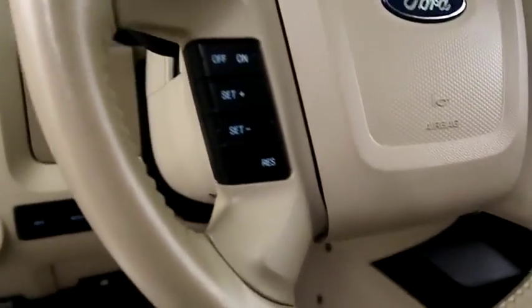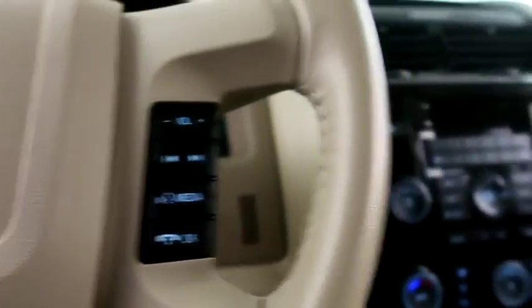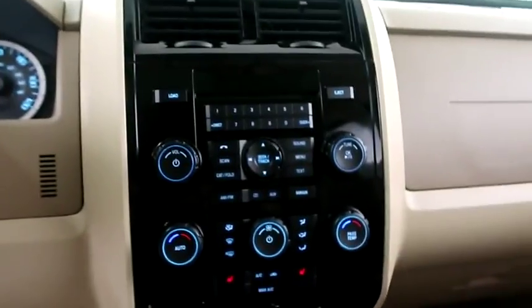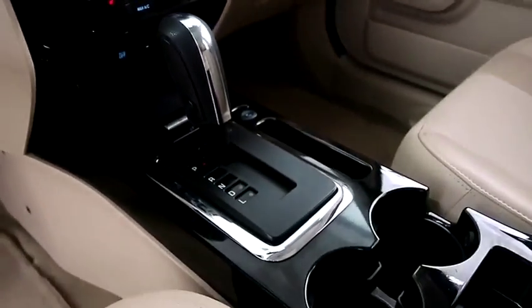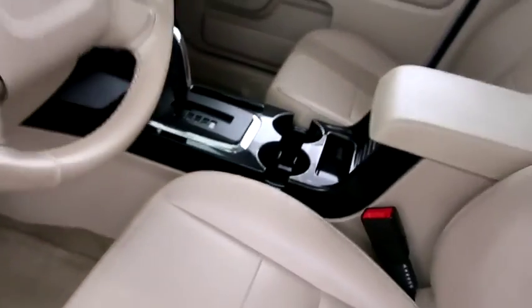Inside, cruise, audio, and Bluetooth controls. Full stereo, that includes a CD player. Dual climate control and dual heated seats, and your automatic transmission is here.